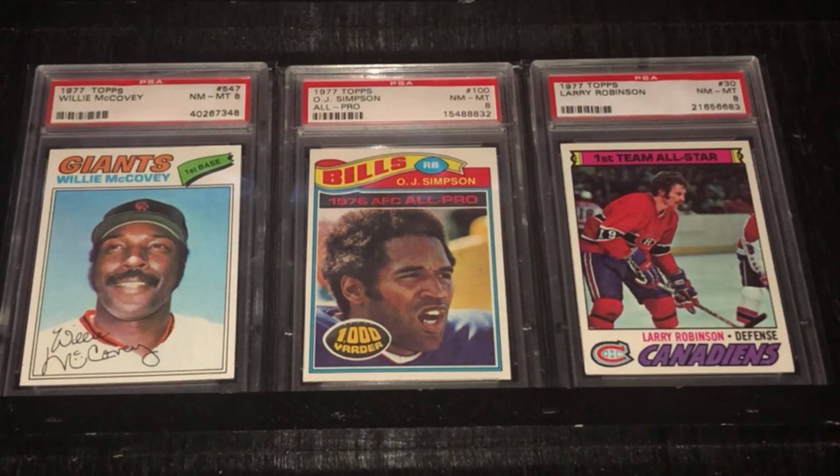And then there was also Close Encounters of the Third Kind, which was another popular movie that came out in November that year that talked about aliens visiting Earth. It was one of the main plot lines in that movie. But it was also in 1977 that kids would frequent their local convenience stores to rip packs of 77 Topps baseball, football, hockey, and basketball as well.